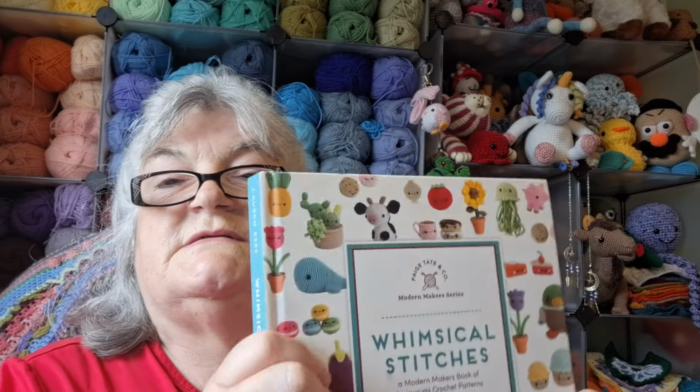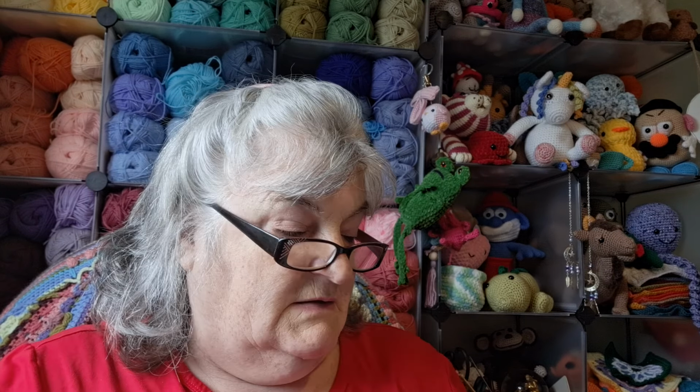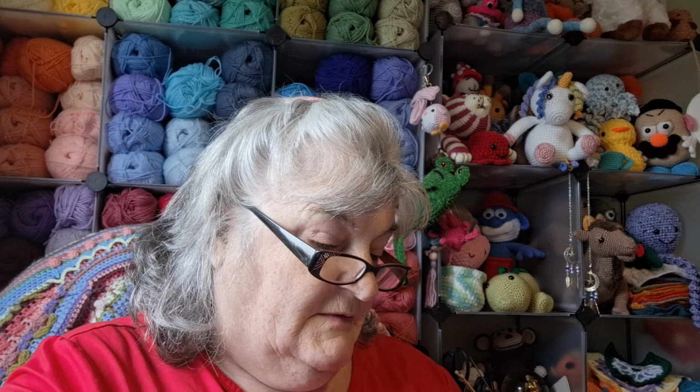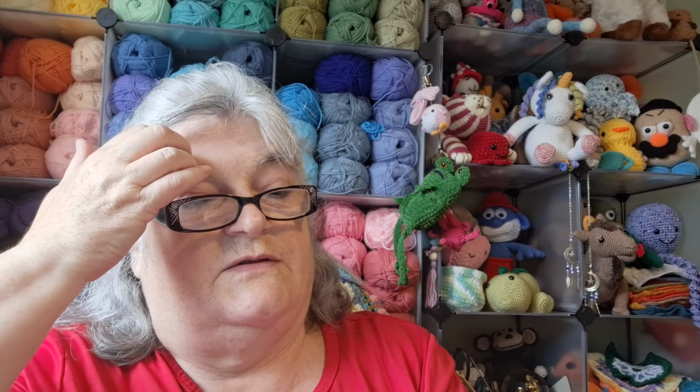So I thought, oh yes, I love fruit, I'll take part in that. So I have this Whimsical Stitches book, and haven't really done much from it. And so I'm looking at the fruit, and there was this lovely peach, and I thought, oh yes, I like a nice peach. So the peach, I thought I'll do that.